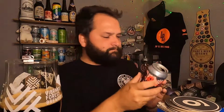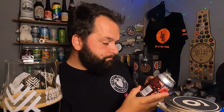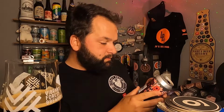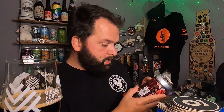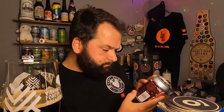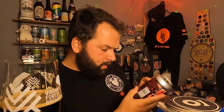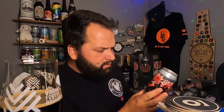What does the can say? Konrad Stout, Imperial Stout, 10.4%. Ingredients: water, barley malt, oats, hops and yeast. That is it. Brewed and packaged at the brewery in Stavanger in Norway. Import. It's like import sort of information on here. That is lovely. There's not any sort of element of smokiness to this beer to put people off, because I know that does put people off.